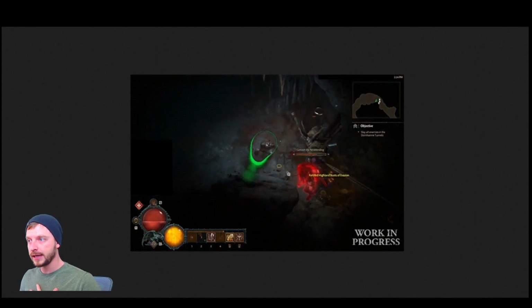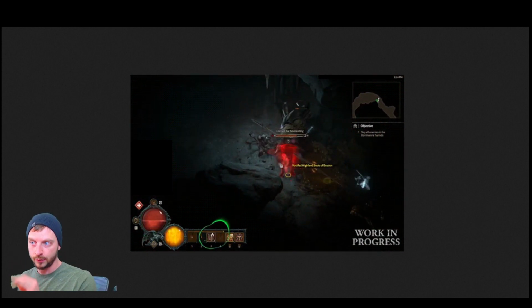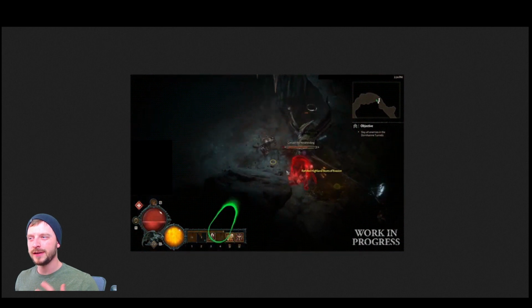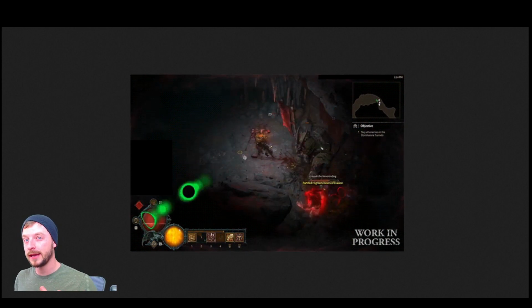I know with me personally, playing Diablo 3, and the distance from camera looks very similar to Diablo 3 and Diablo 4, I prefer it zoomed out a little bit more. And I really hope there's an option for us to do that. I always feel like I'm just too close to the character. Anyways, that's just my personal opinion.